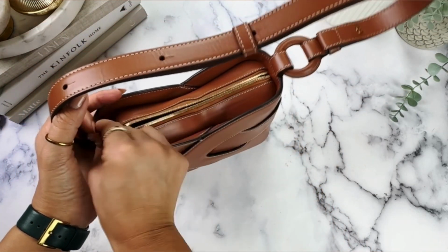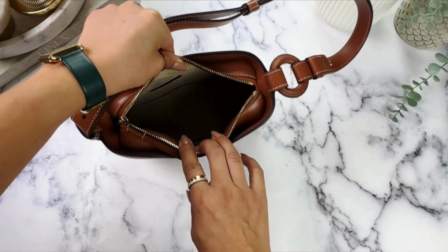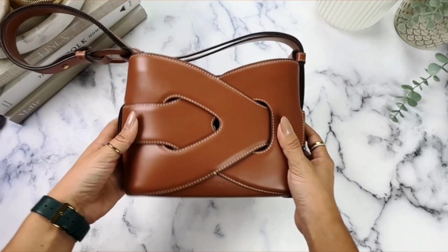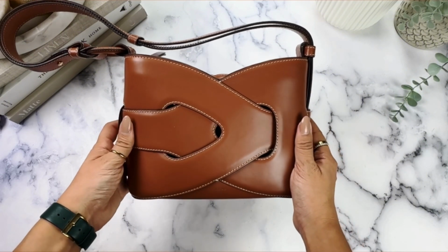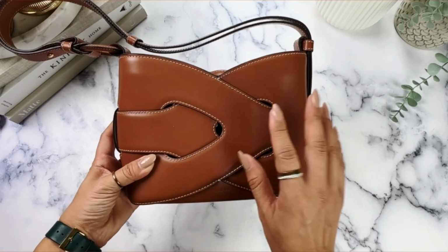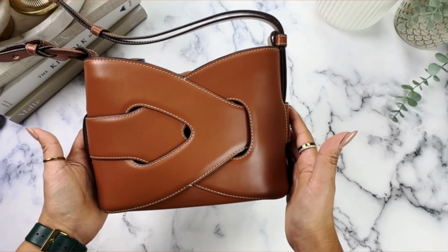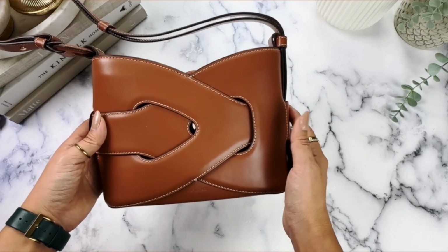The bag also has a zip top, and then in the interior there are no extra pockets or any organization. It's just an open bag. So I have to say, this was love at first sight for me when I saw this bag. I think it is just the perfect cognac brown shade, and I just absolutely love this intricate design. I think it is so chic and so unique. I just haven't seen any other bags like it.